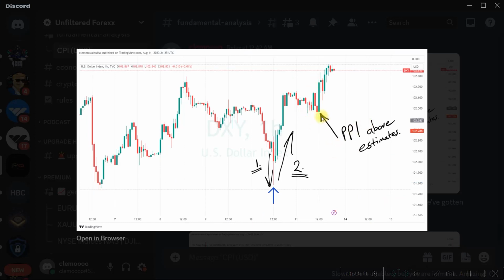Here we are. You can see this is the hour where the PPI was released. I just used this one to show that this move complements the CPI move after this initial bearish impulse. The dollar index ticked up and we got a retracement here, and then the PPI fueled the move upwards, the continued move. Now let's go to the chart to see the forecast.